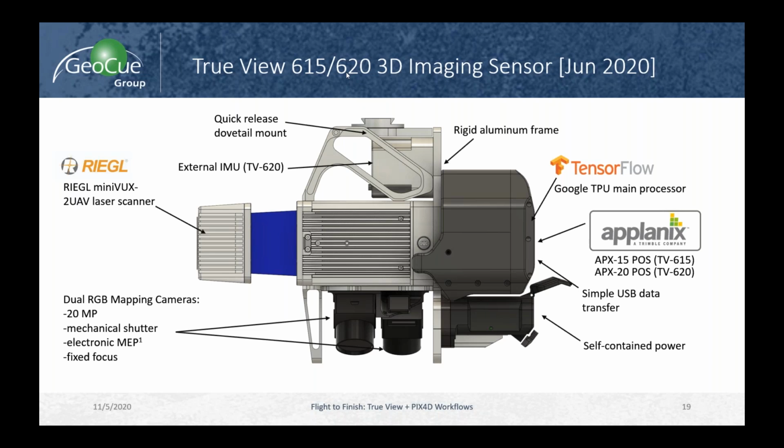The difference between the 615 and 620 is the 620 adds an external IMU. This is important for, say, way off the hip shots where you have pretty severe horizontal angles that you need to capture in data, where precision of heading makes a big difference.